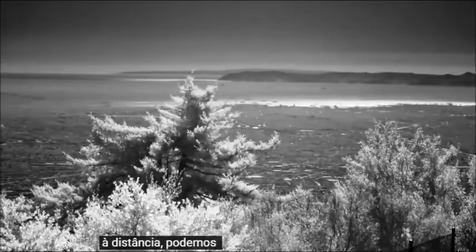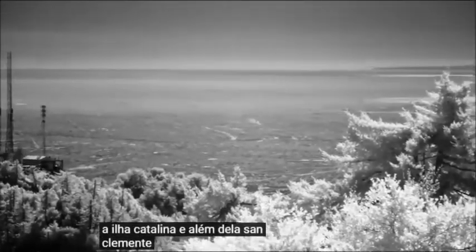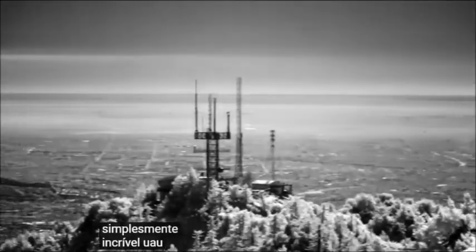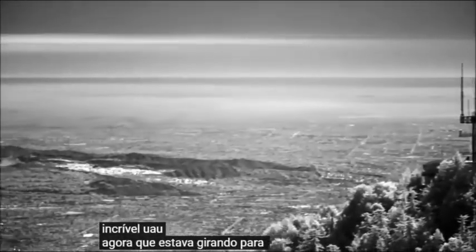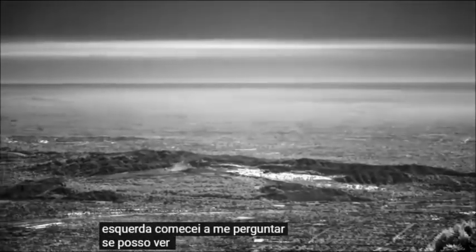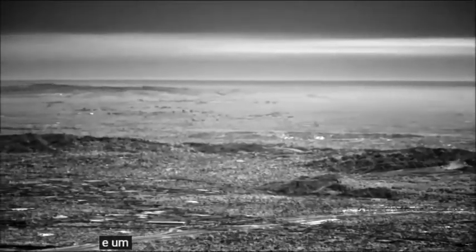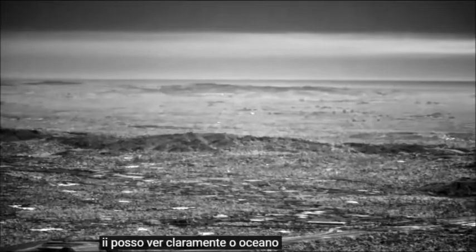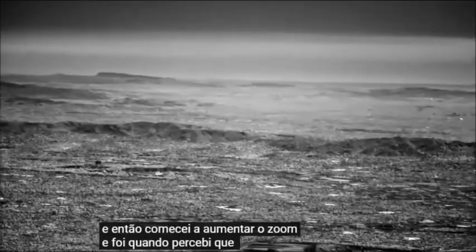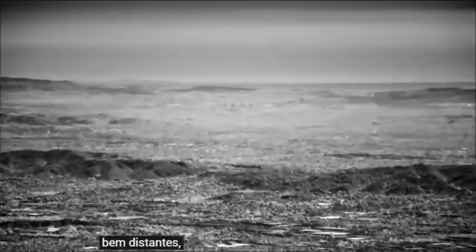In the distance we can see the Catalina Island, and beyond it San Clemente. Just incredible. Wow. Now as I was panning to the left, I began to wonder if I can see San Diego, and I can clearly see the ocean. And then I started zooming in, and that's when I noticed there's land features way in the distance.